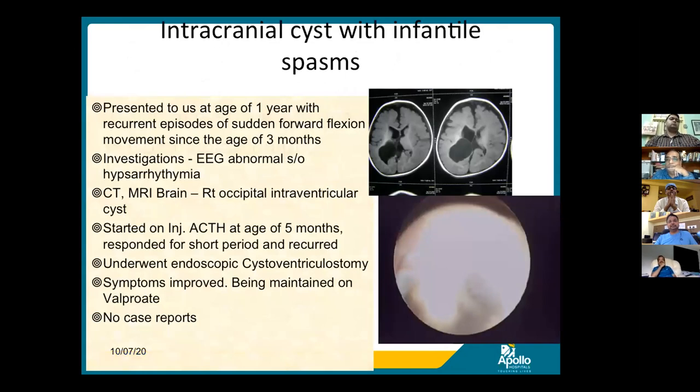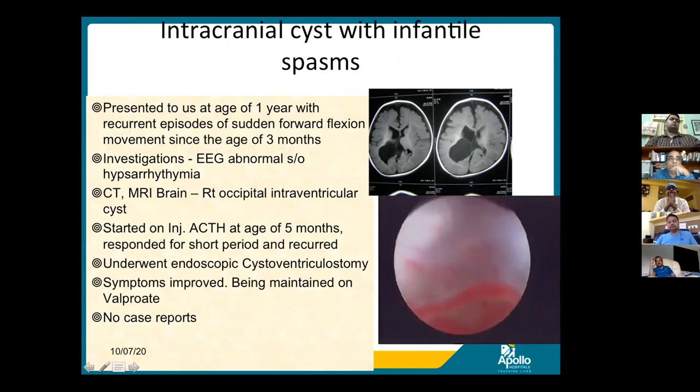Like this child, who presented with an arachnoid cyst causing infantile spasm. The approach we used was through the parietal burr hole. We went into the cyst first and communicated the cyst into the ventricle. Here the cyst is being opened up and then communicated into the ventricle. That's all.